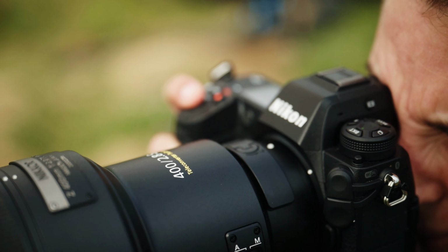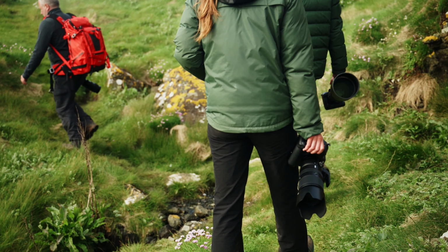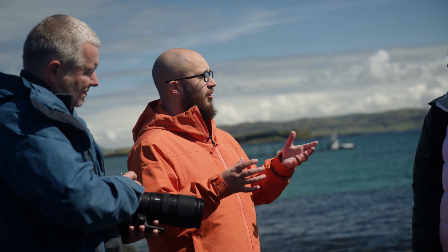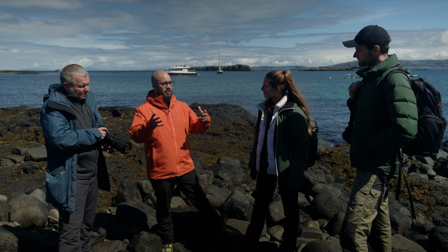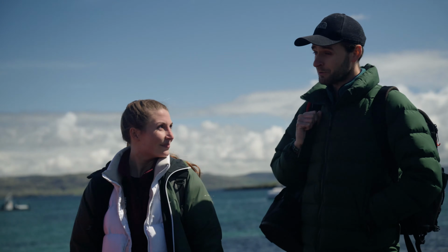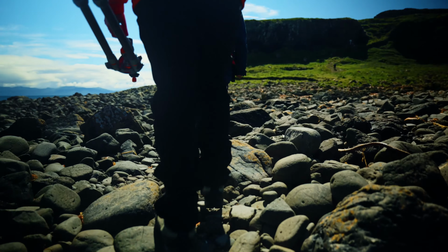So we've got a couple of 400 2.8s, and we've also got 100 to 400. I brought some normal lenses, which people might not necessarily always associate with kind of close-up wildlife stuff, but some 24 to 70s and things like that. So I'm really excited to see the vast variety of shots that we can get in this location. And we have 8 hours, so let's make it count. Yes. Sounds good. Let's go.